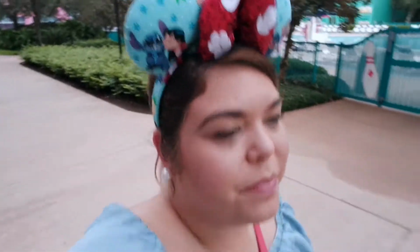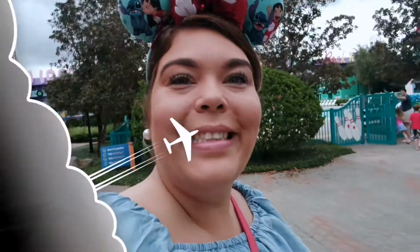Nice, odd times. We're going to Animal Kingdom. I've got Sanaa night. These ears are by the Magical Day Apparel. Got a fast pass for Flight of Passage, Kilimanjaro Safaris, Expedition Everest. Can't wait for Sanaa, it's one of the best meals on property. And then we're going to say bye to the Magic Kingdom tomorrow morning. So come along to Animal Kingdom with us.